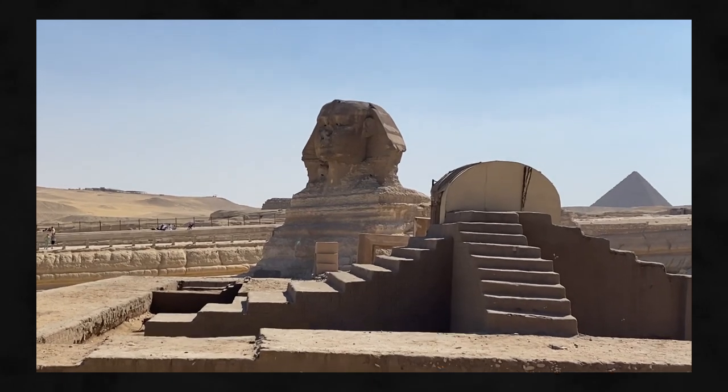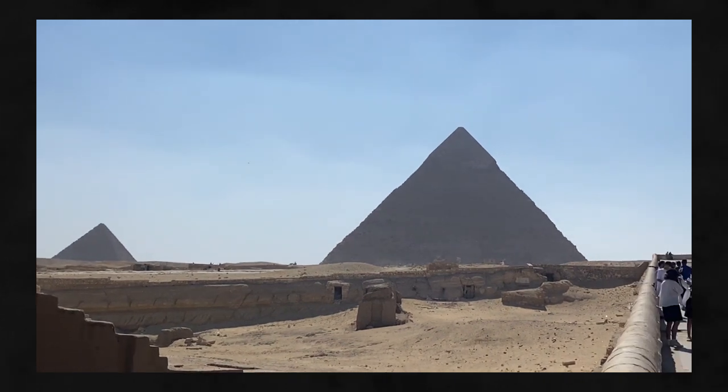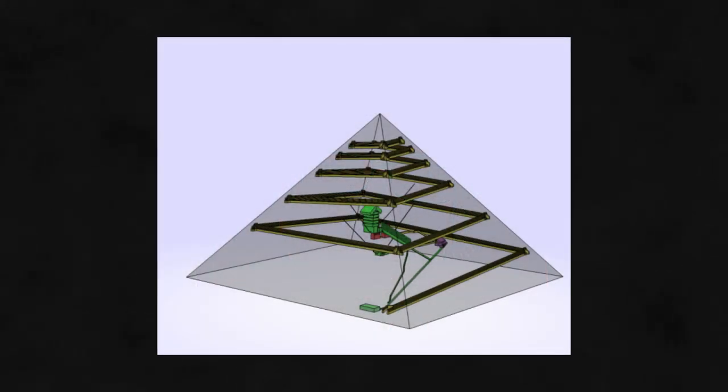In recent times, one man stands apart from all the others who have attempted to solve the mystery of how the pyramids were built. He is a French architect named Jean-Pierre Houdin. Since the 1990s, he has devoted all his time to studying the Great Pyramids and has been able to design the most brilliant pyramid construction theory ever conceived.